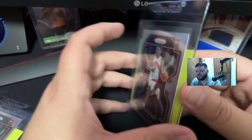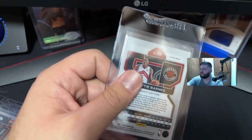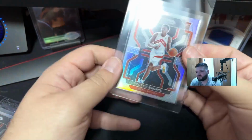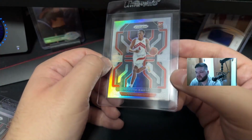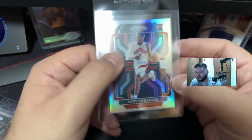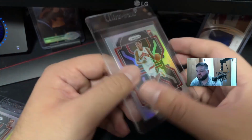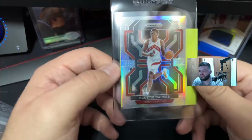All right, the next 3 cards here are Scotty Barnes. Pre-graded this one a 9. Just way too many dimples on this one to get a 10, I think. I mean, there's one, and maybe this one just has... oh, there's a second one. So pre-graded a 9. I think too clear of dimples on that one.